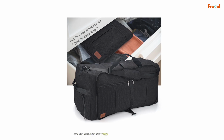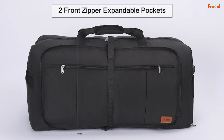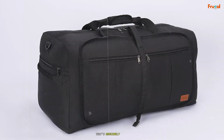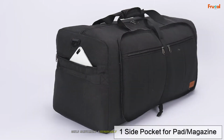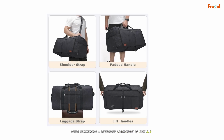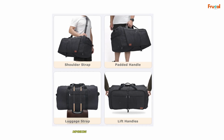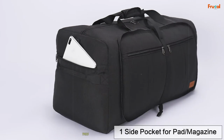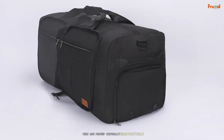Let me explain why this bag earned the #1 ranking. The construction uses 600D waterproof polyester that's genuinely tough while maintaining a remarkably light weight of just 1.8 to 2.09 pounds, depending on the model. During extensive testing over multiple trips, this bag proved virtually indestructible.